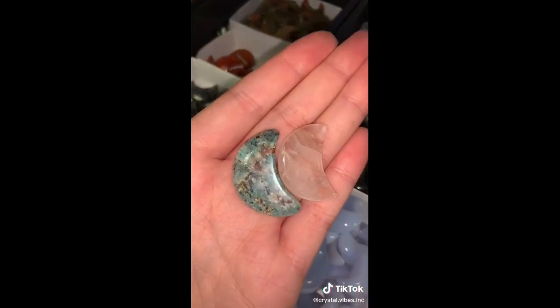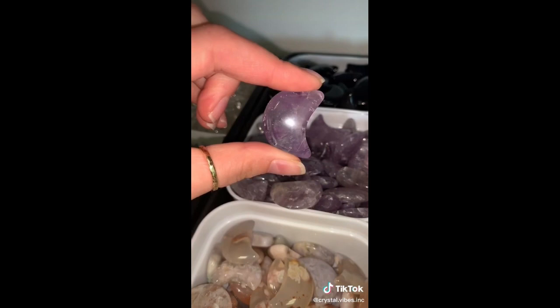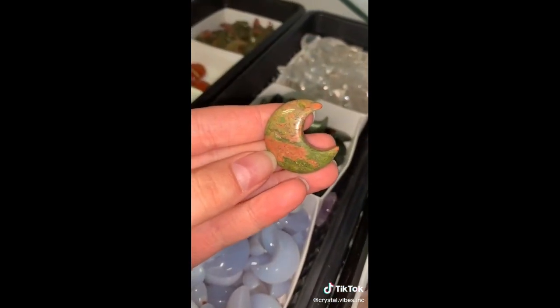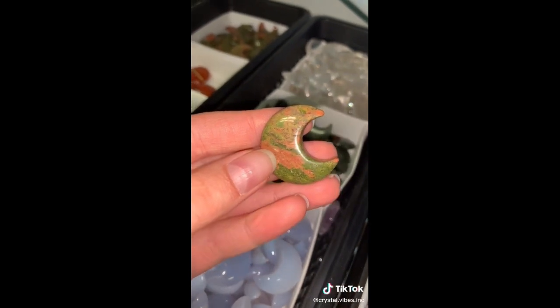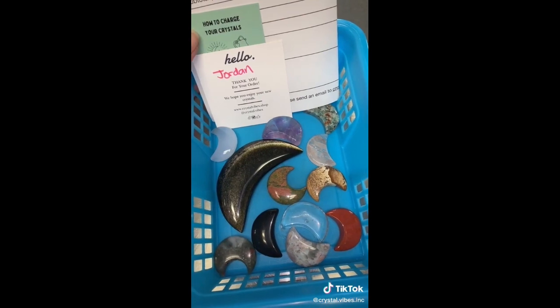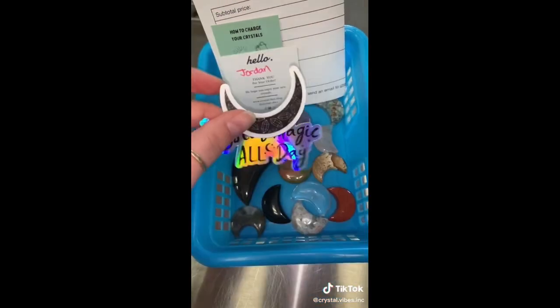and one fire quartz moon. Last but not least, a nice purple amethyst moon. I think it might be safe to say that Jordan loves moons, so we're gonna add in an unakite moon as well. Jordan, I absolutely love your order. I hope you enjoy all of your new moons.